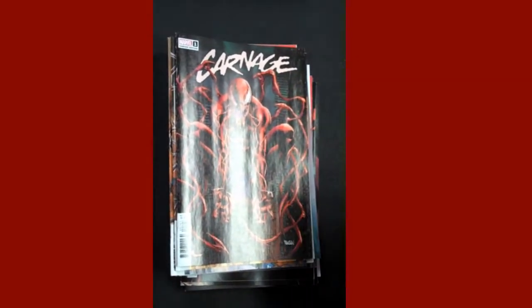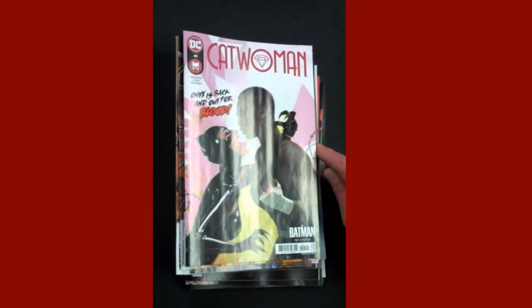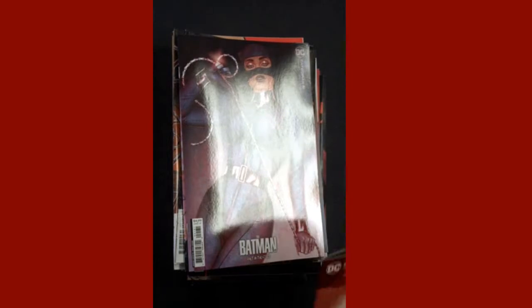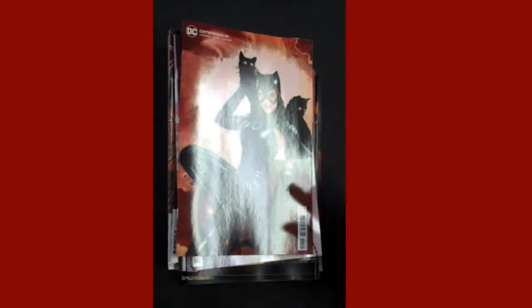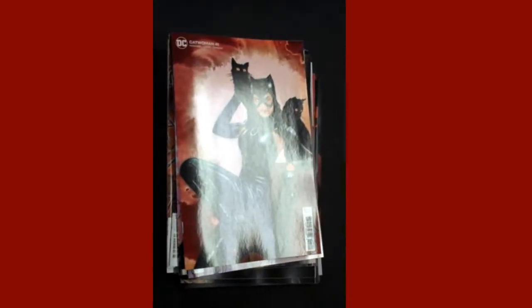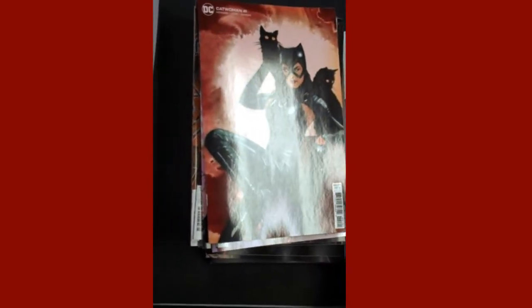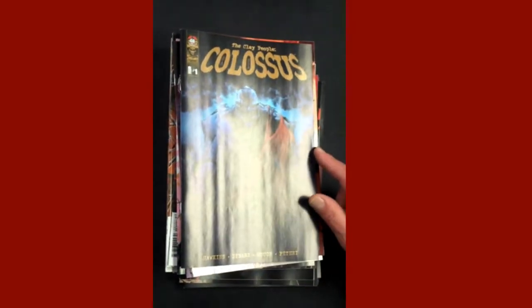Then from DC, we have Catwoman, issue 41, and the Batman variant right there. And then Toot's Pick of the Week for cover of the week. Oddly enough, I'm not sure why, but Toot really liked that variant for Catwoman. Up next we have from Top Cow and Image, The Clay People Colossus, issue 1.